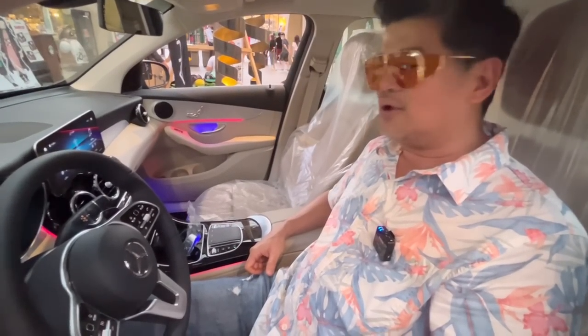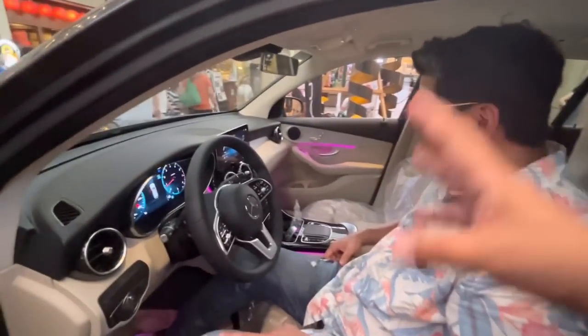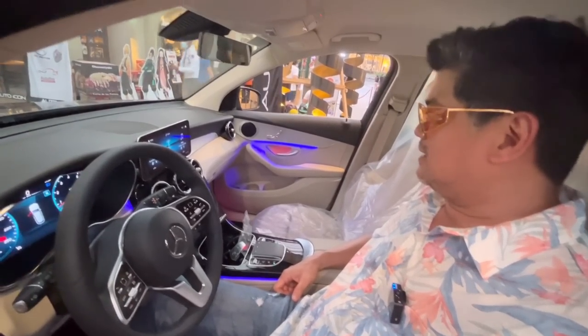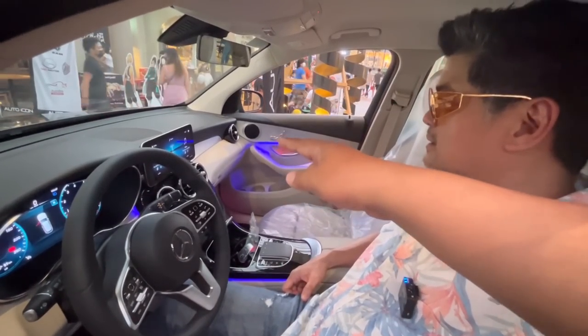Mercedes, turn on car. Hindi pa pwede yun. Hindi pwede. Turn on car. Wala pa. What else can I do with that? Temperature. You can adjust fan. Radio stations, navigation, media. Oh, lagay mo sa 92.3. And then those are touchscreen also.